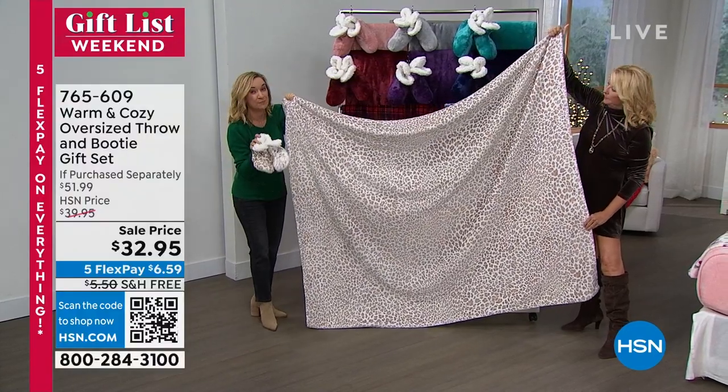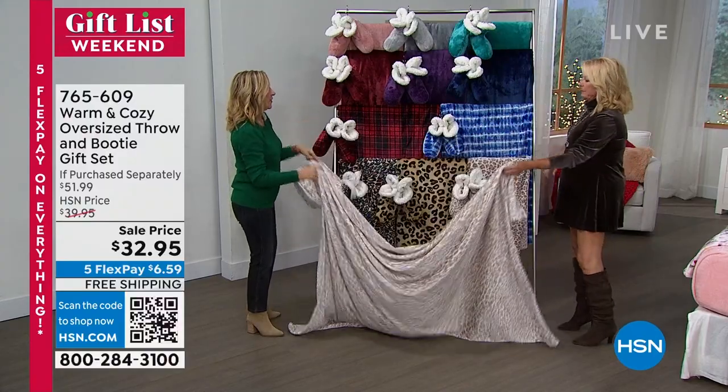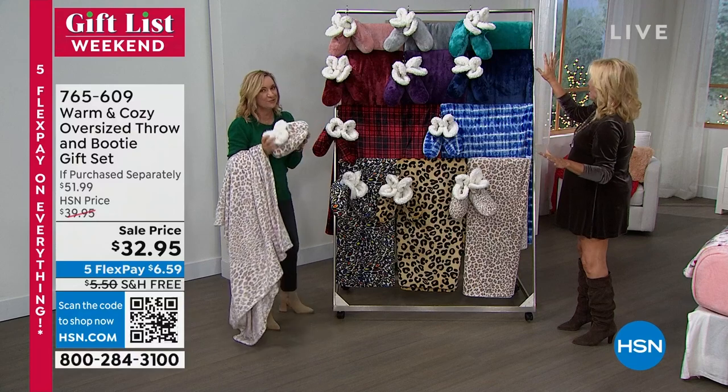And then we sized the booty. So small, medium, large, extra large, and I'll break that down for you. Perfect. But we also have, I think, 12 or 14. Look at all the colors, right? You run through and get them for both of us.